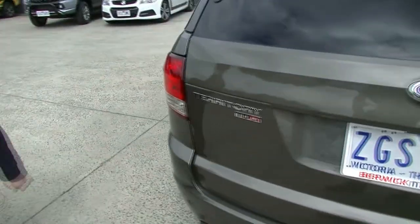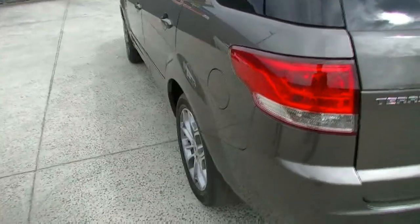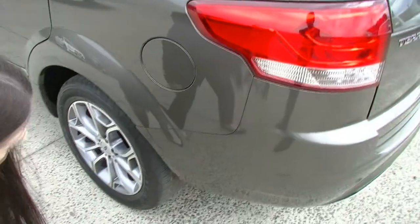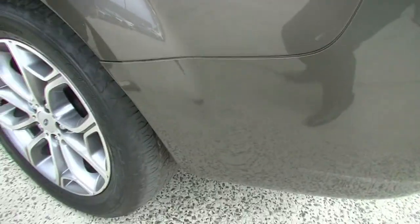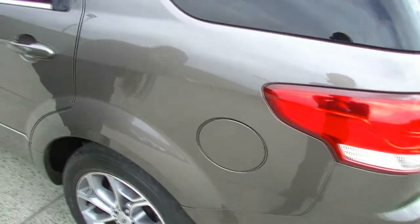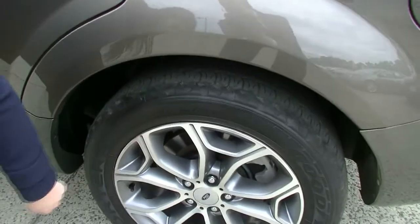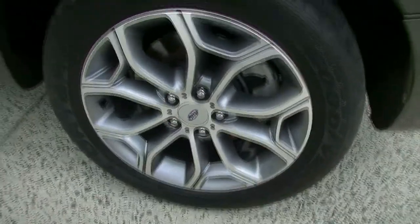And as we come around, just a little bit of dust. So this side of the car is presenting quite nicely. Just a little bit of dirt at the bottom there. Minor little stone chip down the bottom. But aside from that, you'll see you've got your fuel cap on the left-hand side. Another new tyre at the back here with the tiniest little bit of gutter rash, and that's just me being picky.